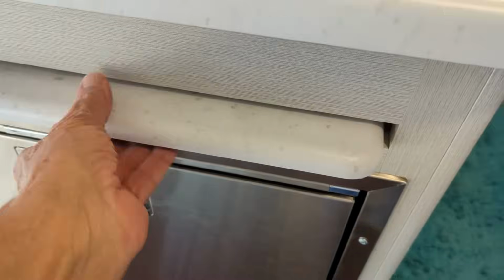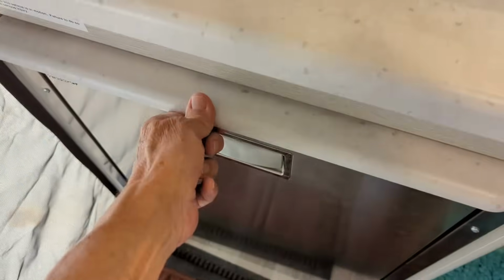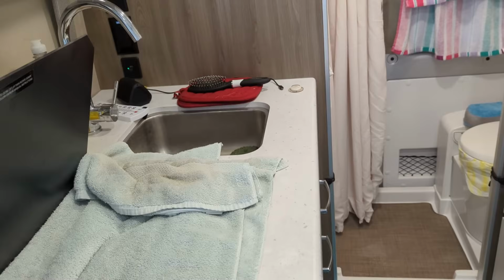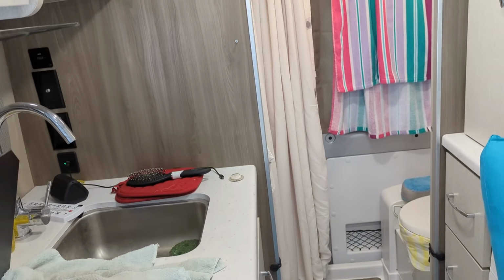And then this slides out here to give you more countertop, and it comes in handy, very handy. See? So that works out pretty well. And the good thing, it doesn't rattle. This thing does not move when you're driving down the highway. So, if you get organized, you might live very comfortably.